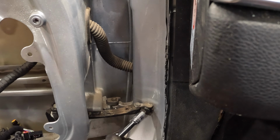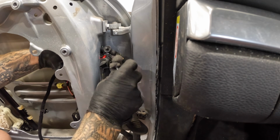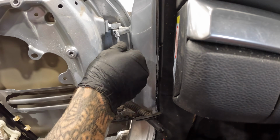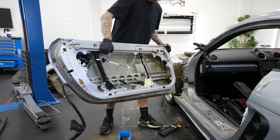To remove the door, there's one bolt holding the check strap to the chassis of the car. We can then slide out all the wiring loom for the door. And then there's two grub screws clamping the hinges to the frame of the car. And then we should just be able to lift this door off, giving us much better access to that A-pillar.